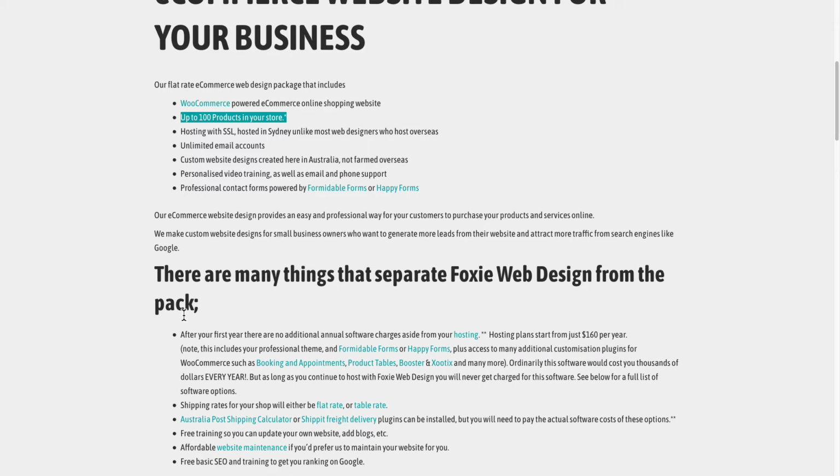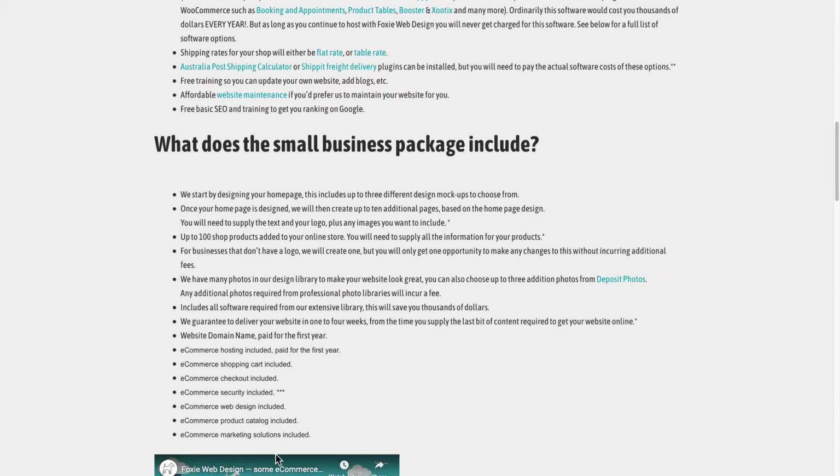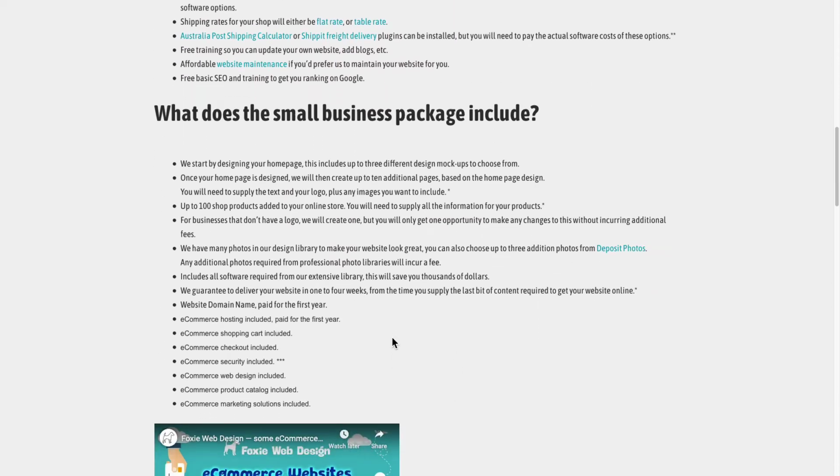We'll need you to supply photos of your shop and text of your shop. If you don't have any and you want us to come out, we also provide photography services. So anything you need, you'll need to talk to us. Here's all the terms and conditions of what it includes.